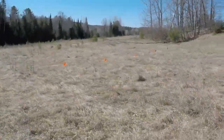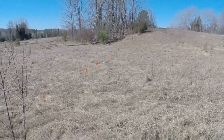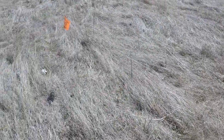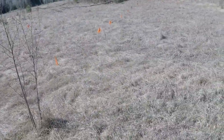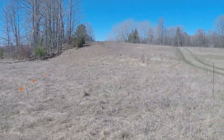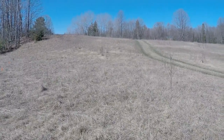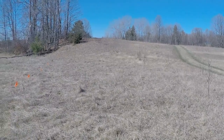Okay, so as you can see here, where each of these little flags are is where we're going to plant a white pine. You can see them there. Again, the rows will be 8 feet apart, and the trees are going to be 6 feet apart in a row. That's sort of the best way to do it at this time. Okay, well, let's get started with the flagging.